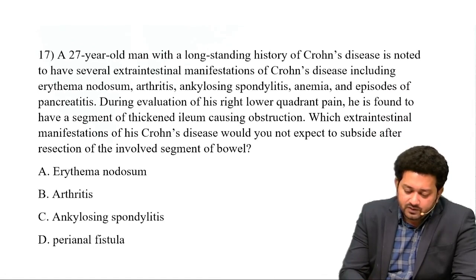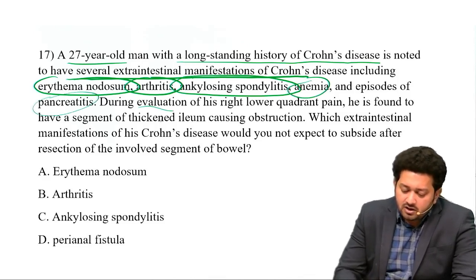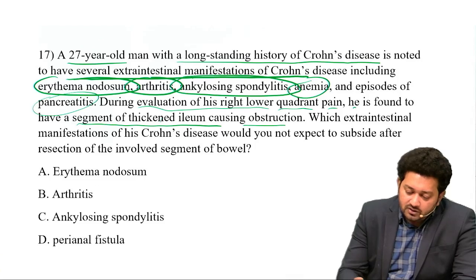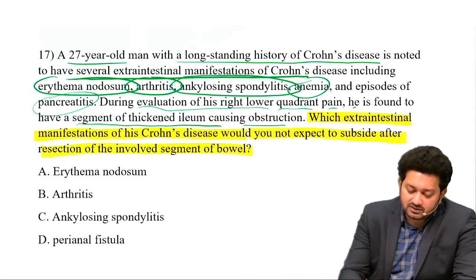Next we'll see a 27-year-old man with a long-standing history of Crohn's and several extra-intestinal manifestations like erythema nodosum, arthritis, ankylosing spondylitis, anemia, and pancreatitis can be seen. During evaluation of his pain, he is found to have a segment of thickened ileum causing obstruction. So, the question is, which extra-intestinal manifestation would you not expect to subside after resection of this?